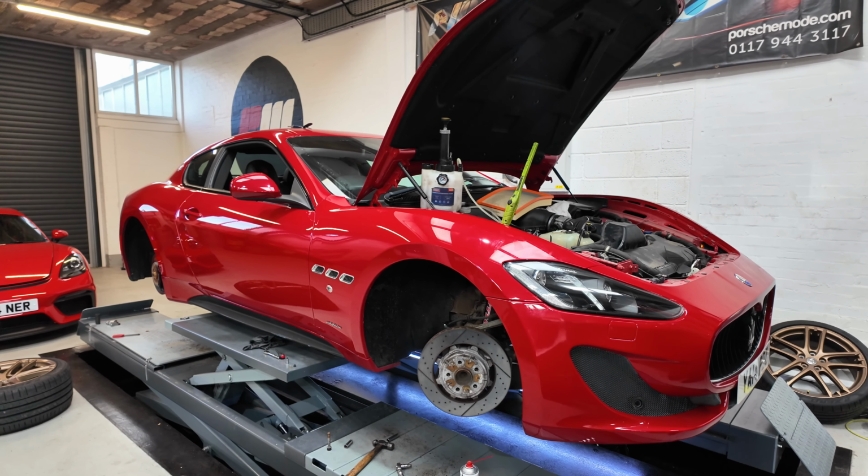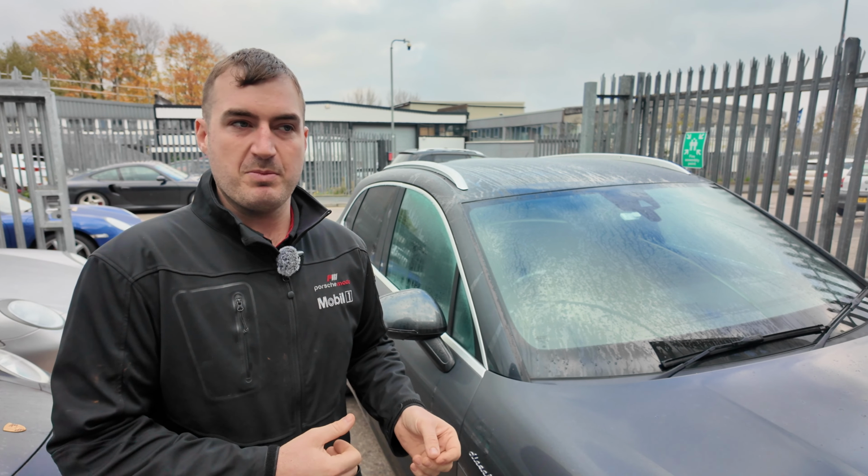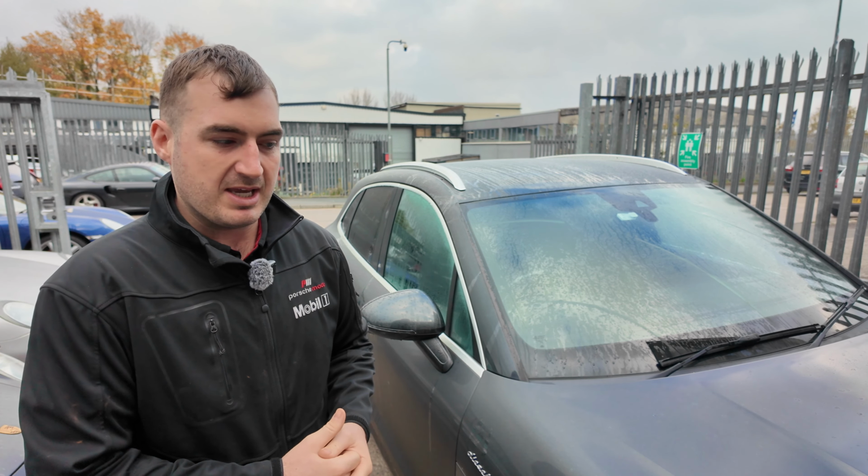So new into stock is this 3 litre diesel Macan S. We've looked after this car for quite a few years actually. It has done 120,000 miles, and it's been extremely reliable for the last owners. They purchased it brand new, so they've had the car 10 years, well, 9.5 years. It's a 66 plate, and they've gone and bought themselves another Macan because they loved it that much. They've just gone to a newer shape now.